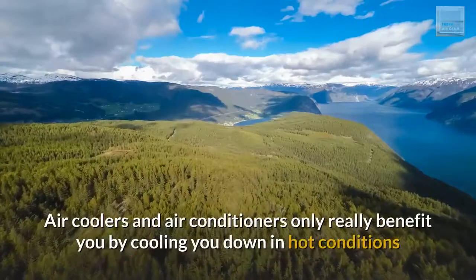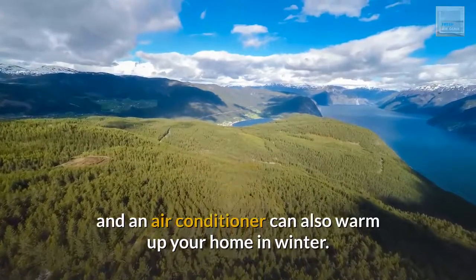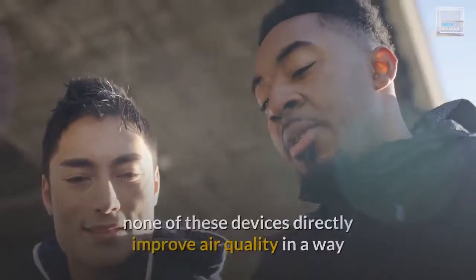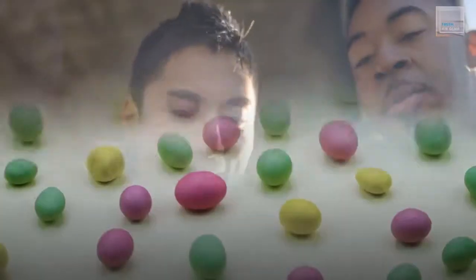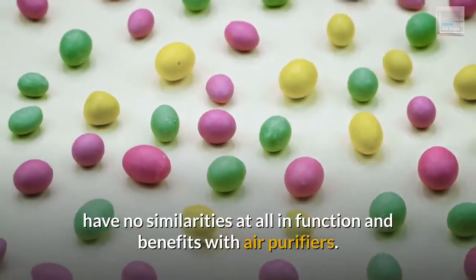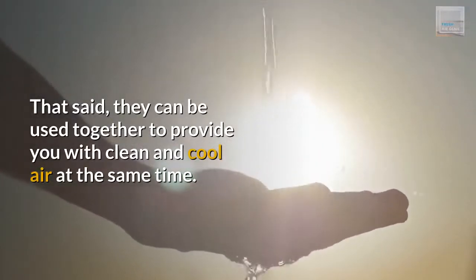Air coolers and air conditioners only really benefit you by cooling you down in hot conditions, and an air conditioner can also warm up your home in winter. Apart from the ability of an aircon to reduce humidity, none of these devices directly improve air quality in a way that results in similar benefits brought about by air purifiers. Aircons and air coolers, therefore, have no similarities at all in function and benefits with air purifiers. That said, they can be used together to provide you with clean and cool air at the same time.